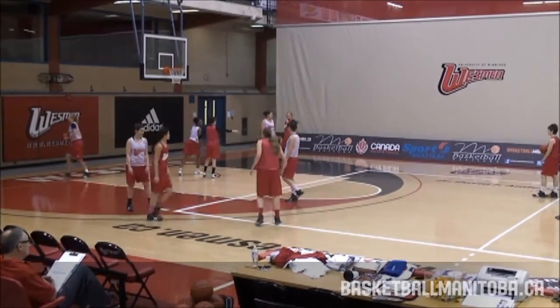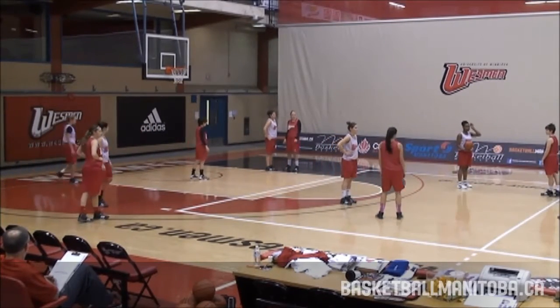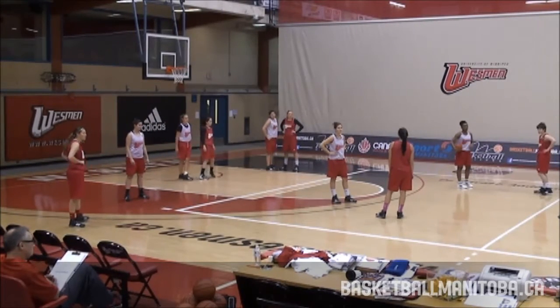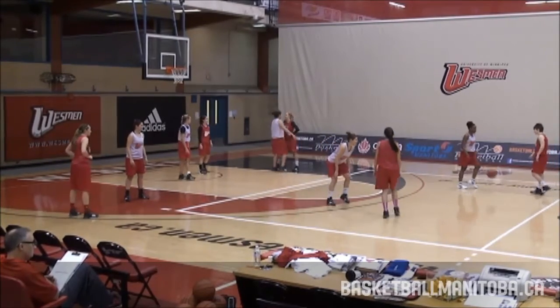One of the things that we'll do, so we did it 5-on-0 so you could see the shell part of it. The other thing we'll do now is they have to enter the ball and play it all the way to the ball screen without the defense stealing it. And then we're live off the ball screen. Okay, we're ready? Go.